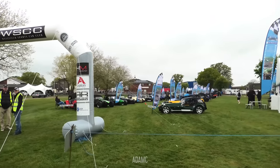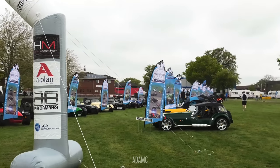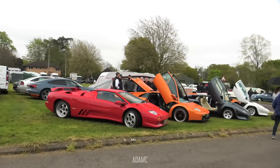This year, Westfield has quite a prominence. They've created a Westfield Avenue of various cars lined down to the end, and they have their own tent as well. But here is the section that a lot of you love to see.